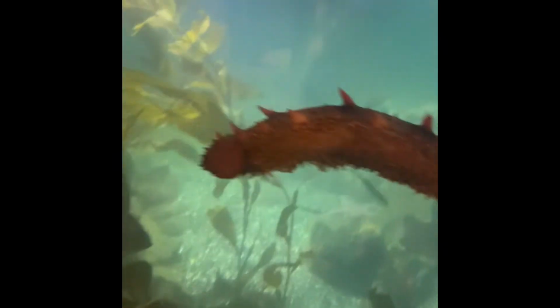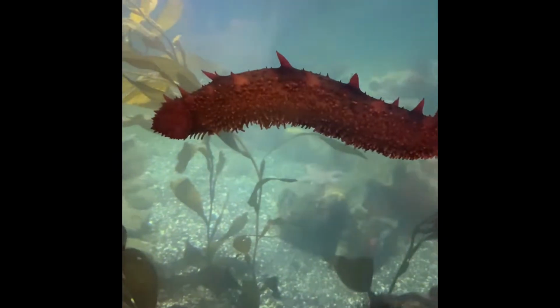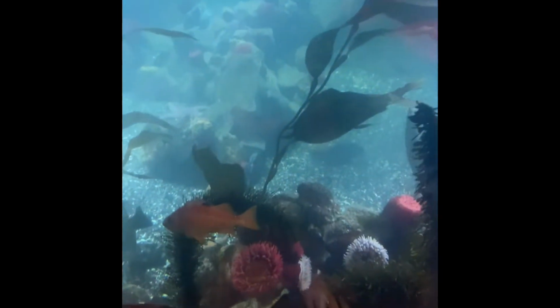Look at this. Look. What's this? What's that, Mom? What's that? Oh. It's not touching. What is it? I don't know. You tell me. Okay, let's go to the other one. Let's go this way.